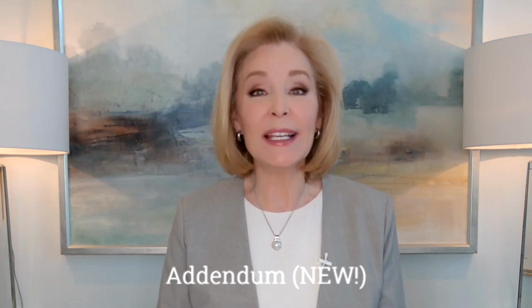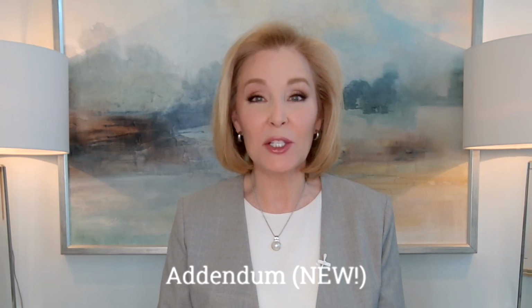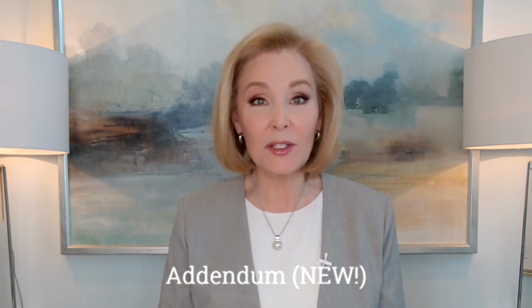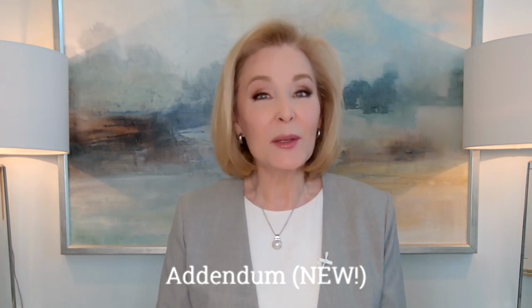And here's a teaser. The new step 5, called the addendum, closes a loophole which should make ACA compliant insurance plans cover ACIP recommended immunizations much sooner. We'll talk more about that later. So with that as a preview, let's get started.